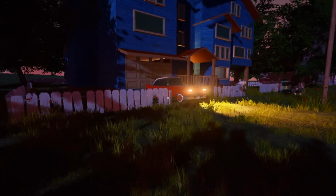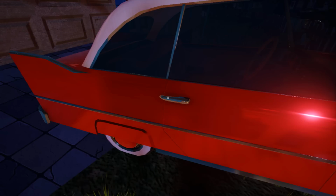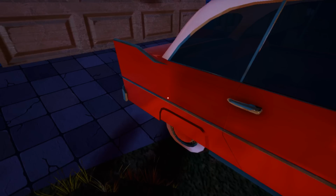Looks like his TV is on. Why is his car lights on? That's weird, no? Let's see, can we open this? No, can't get in here. What about the car garage door?